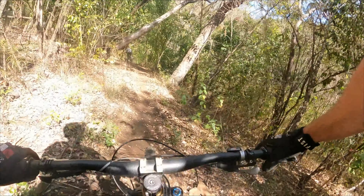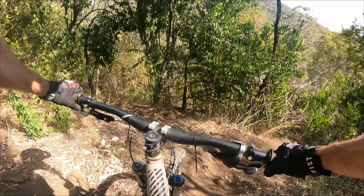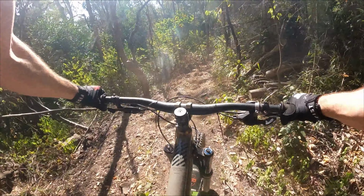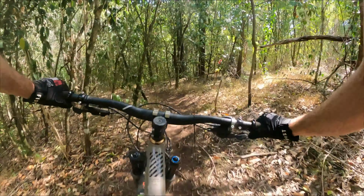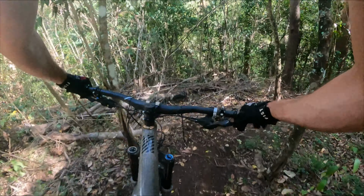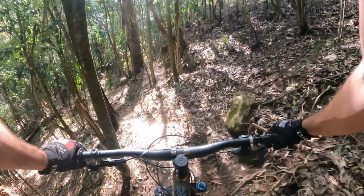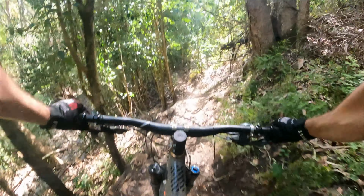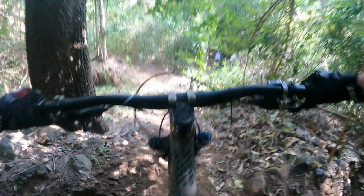Oh. The thing about these corners is they're off camber. Oh, yeah. Nice. All right. Oh, my. What are we going here? All good. Wow, we're just on top of two huge rocks. Oh, good warm one. Oh, it's hanging on the brace. And that should be the bottom.